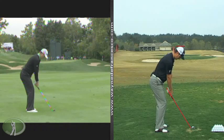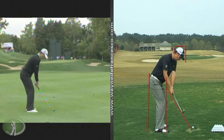Rose hooked up with Sean Foley. Foley has a few different ideas than David Ledbetter, and thus he's going to guide his players, and Rose included, to his preferences as far as takeaway and height of the backswing, release action, and other things. But let's take a look.